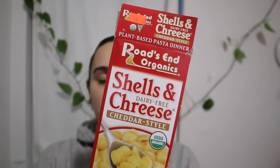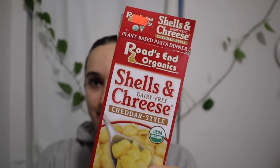Now, I have tried the green box of this before, but that one wasn't cheddar style. And for these reviews, I like to get cheddar style to even the playing field. So when I saw this the other day, I knew I had to throw it in the game. This is probably the oldest mac and cheese brand I know of. There are people who were vegan in the 90s who told me they remember this brand.